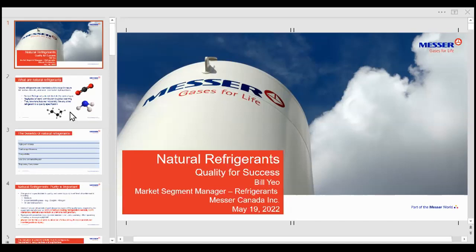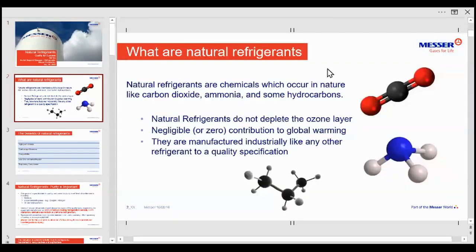Good afternoon, everybody. I'm going to talk about natural refrigerants today, and kind of a different approach, more of the characteristics of them, specification, the quality, and what's important for refrigeration mechanics and companies to realize when they're purchasing natural refrigerants. Natural refrigerants occur in nature, but they are actually manufactured industrially.